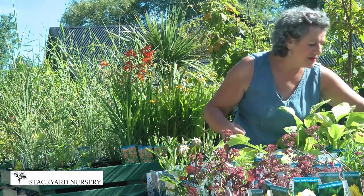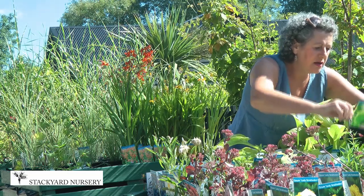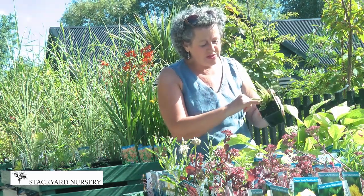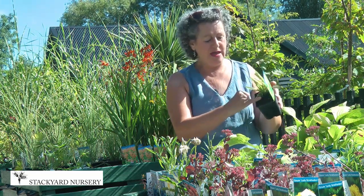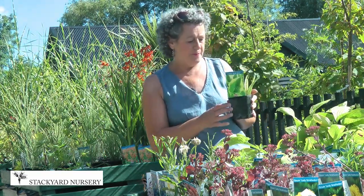We have another hosta that's just starting to show her leaves. I cut these right back. And this is Wide Brim. And you can see how I've cut them back. It's just got the edges. A little bit like Patriot, except Patriot's a bit whiter on its edges. This one's got more of a yellow edge to it. And again, a large flower spike, that's mauve. Look fantastic in a pot.